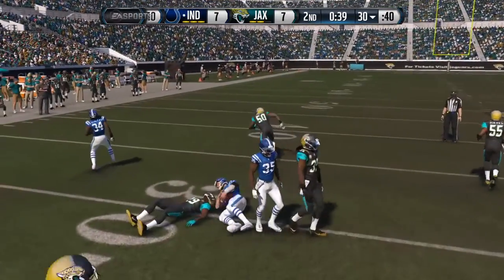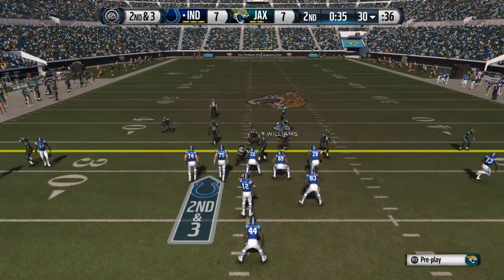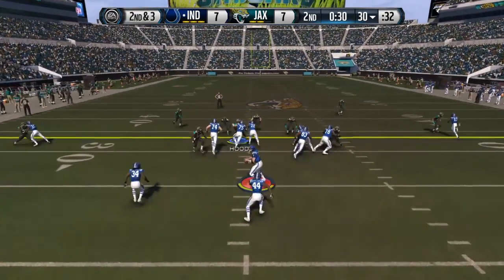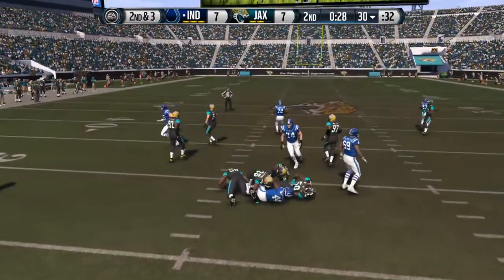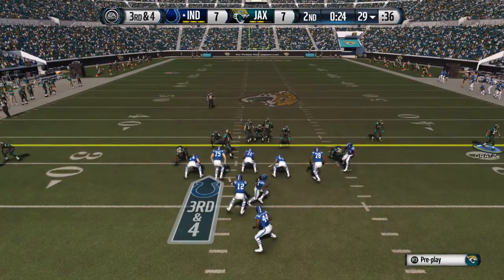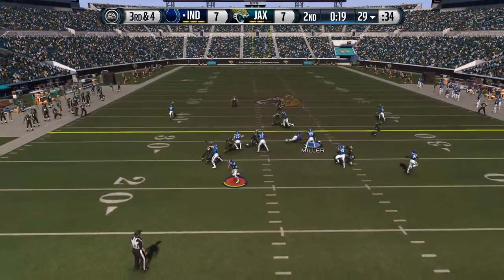Luck met at the 30. Nice run that time. When you run the football like this, over a period of time, it's going to wear that defense out. There's no doubt about it. Nice job by the offensive line. Swallowed up behind the line of scrimmage. We'll go no huddle. 3rd and 4.